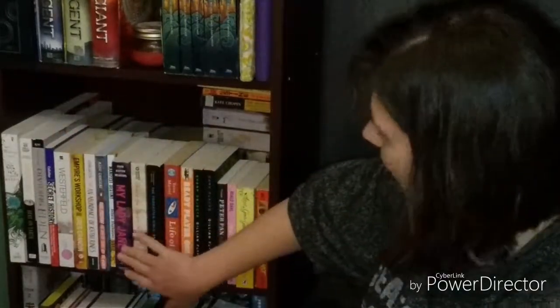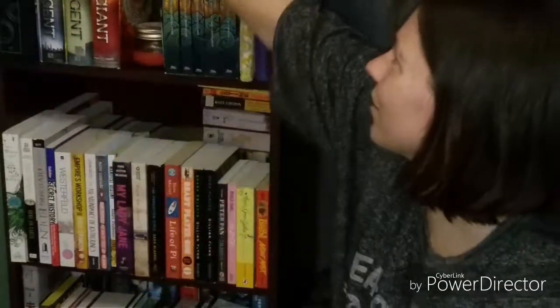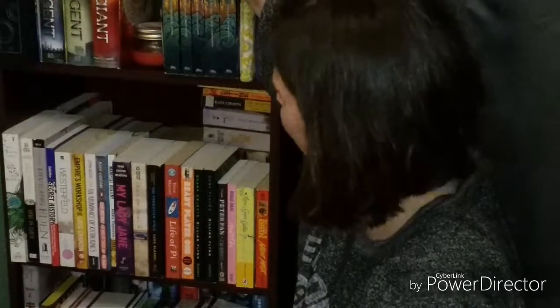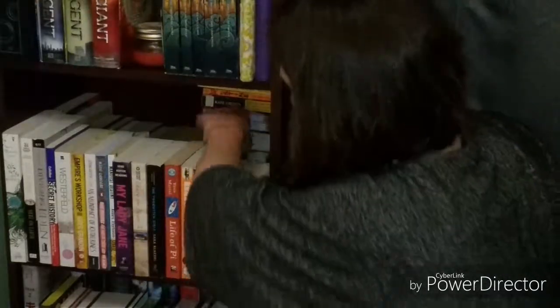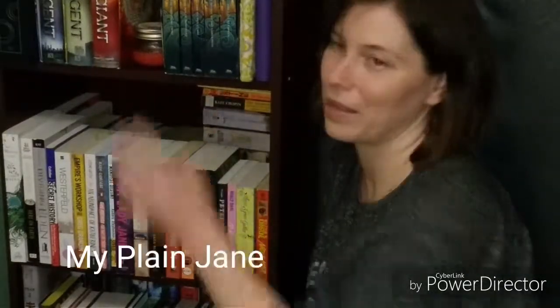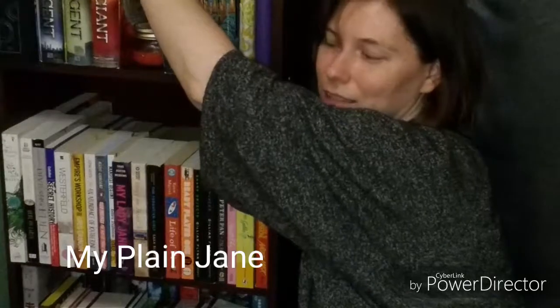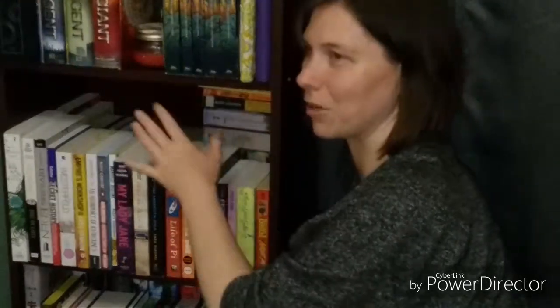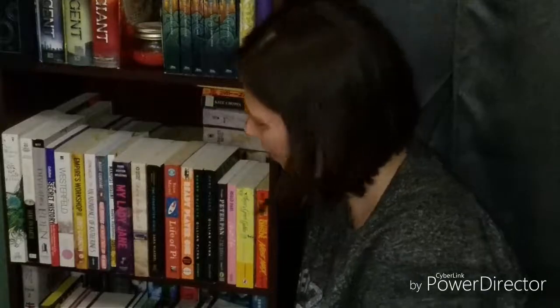I have My Lady Jane, which everybody loves. And I actually have My Plain Jane up here above that, which I will read. But I think I want to read Jane Eyre, which is right here in the back, before I read My Lady Jane. I know people say it's not necessary to have read it, but I just like to know the backstory before I go read some book that loosely plays with it.